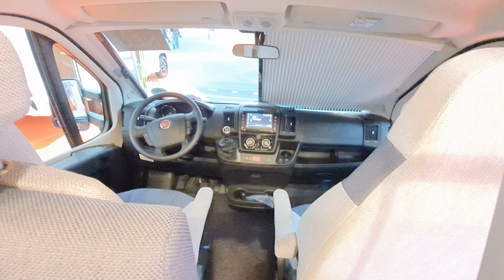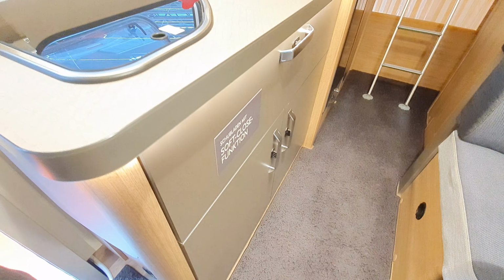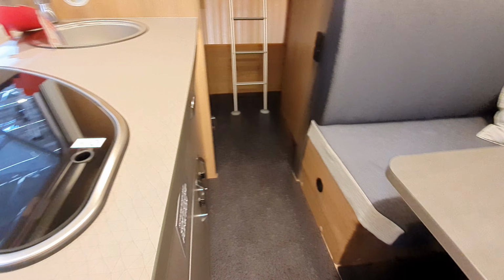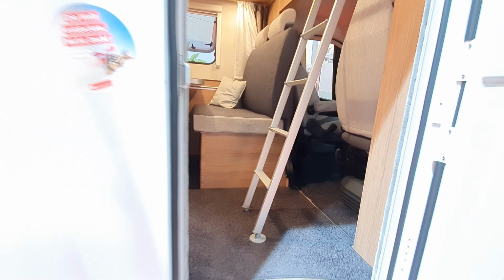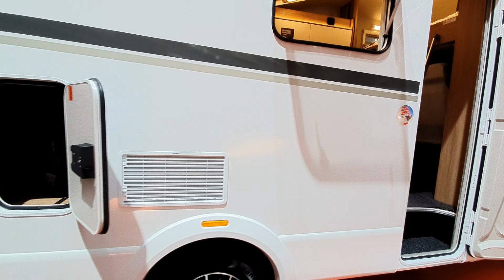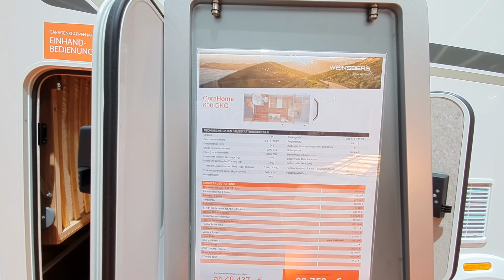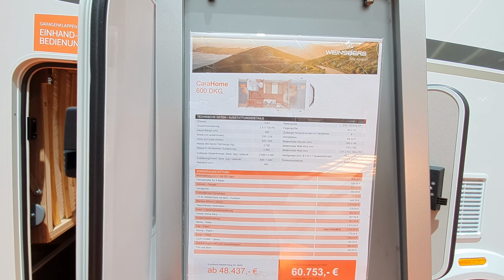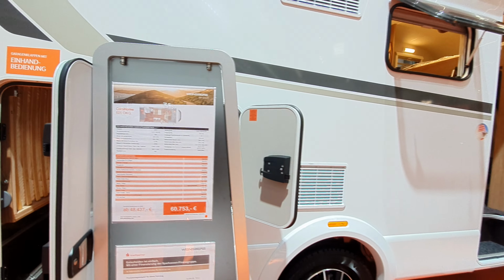No signal. Oh, it's also got this metallic type furniture in here. 645 centimeters in length, and there you go, weight 2,705.